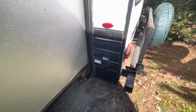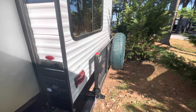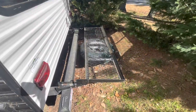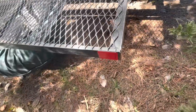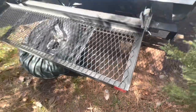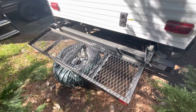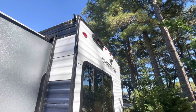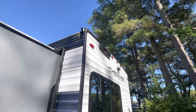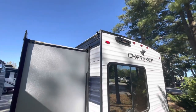We are looking at a 30 amp service. You've got a rack on the back bumper. We'll take a look at that down. All right, here's the travel rack in the down position. You see, you don't have to do anything with the spare tire. You've got a 200 pound weight limit on that. So good for a bike, cooler, storage bin, anything like that. You also have a built-in backup camera. You are prepped for a ladder. We'll go ahead and take a look at the roof.